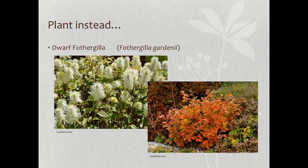Now, all the plants that I'll be presenting are hardy up to zone 5. Some of them go up to zone 3, and I'll point those out, but all of them are hardy to zone 5. This is going to grow maybe 2 or 3 feet tall, and you get this beautiful fall color. It's great for pollinators. You can see that from that bottle brush type bloom.